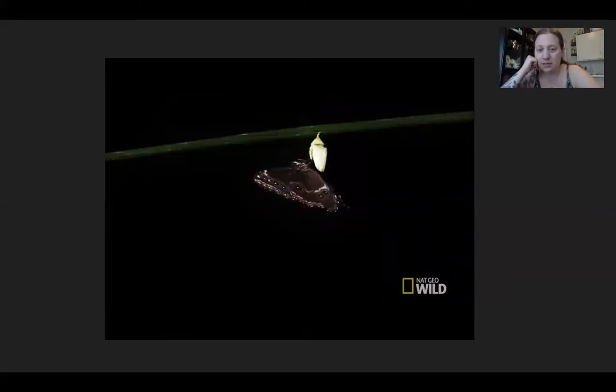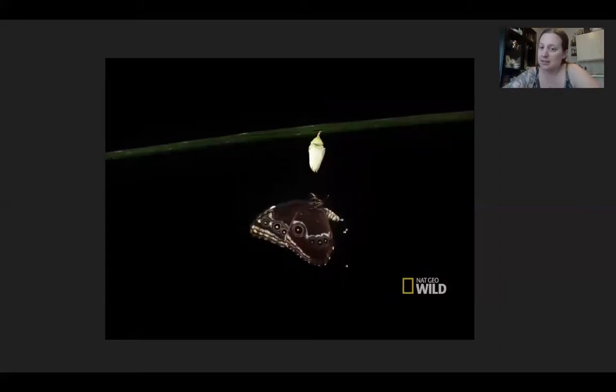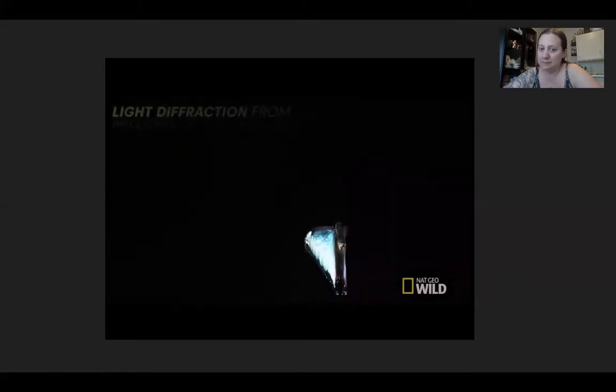It is coming out of the chrysalis, practicing its wings and getting stronger. It's not flying very gracefully yet because it's still learning, right?